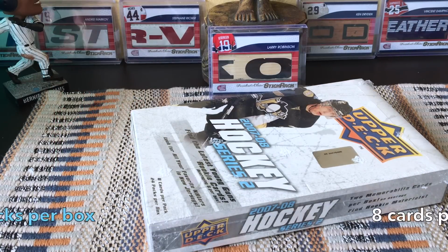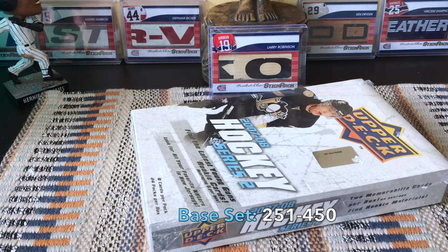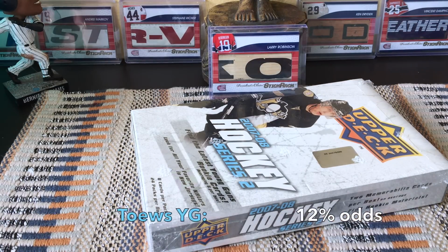So this box, 24 packs per box, 8 cards per pack, which would amount to 192 cards. Base set, 251 through 450, because it's Series 2, would be 200 cards. And the Young Guns set, 451 through 500, which would be 50 cards. Exclusives, High Gloss cards, printing plates, could potentially get those. The Young Guns are always inserted 1 of 4, so that'd be 6 per box.